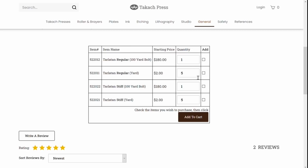If you're going to use this to line a walking skirt, which is what people are normally looking for with tarlatan, I suggest this regular tarlatan. The stiff is very, very stiff. If you want tarlatan to line a very tailored coat, a very, very tailored vest, something like that, you might want to give the stiff a go.